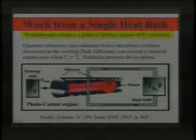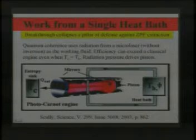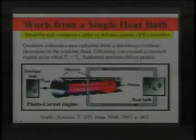Radiation pressure is what drives this piston. So once again, this is a theoretical model. However, it is so provocative that it's also provoking other experiments.